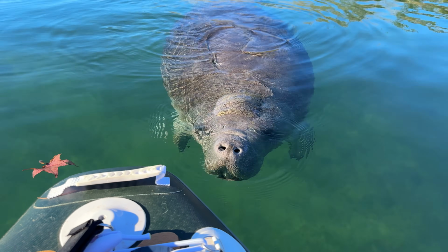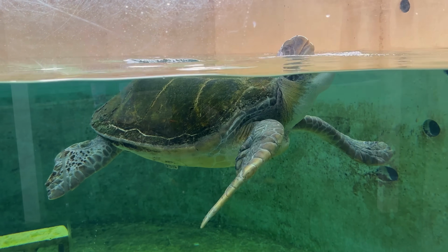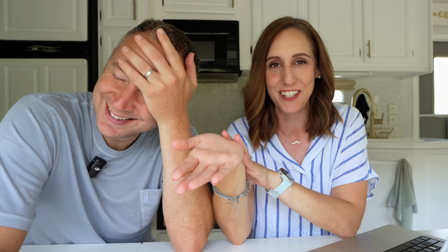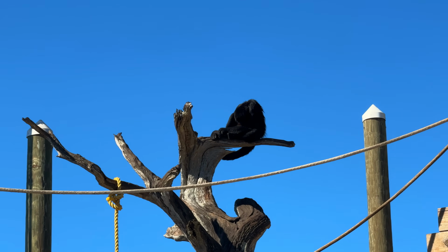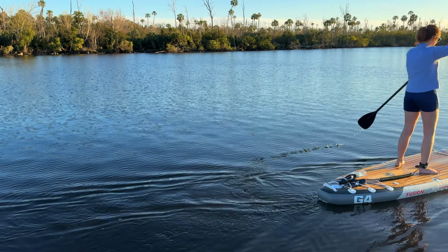Now, you can come to Florida and blow thousands of dollars in a single week and go to Disney. We didn't have the Disney experience, but we did get to see manatees. We got to go to a sea turtle hospital, not museum, that was free. We did quite a bit of biking on the e-bikes. And then we did some higher ticket items like going to Dry Tortugas and things like snorkeling. There is so much to explore in Florida that is not going to break your bank. If you look for it, you can find it.